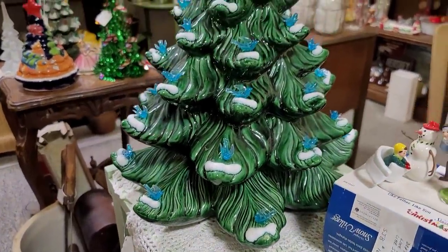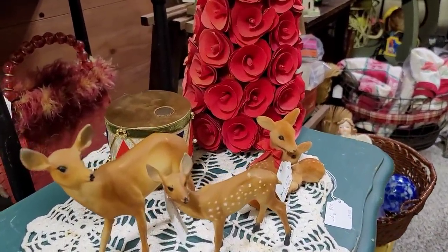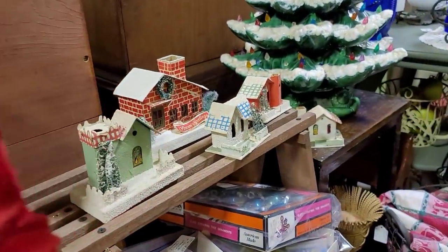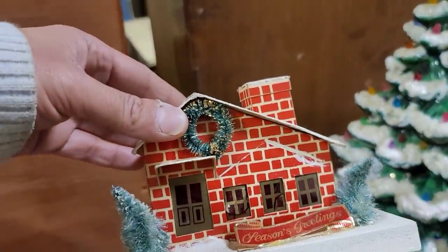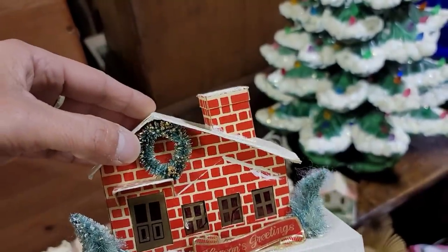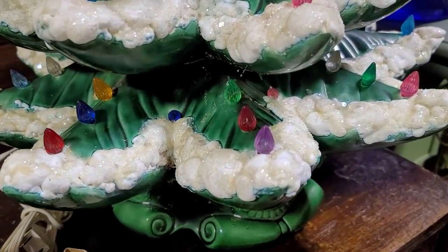Anyhow, we are now towards the back of the store. You know, this video I'm really trying to dedicate to Christmas. We are, of course, in the month of December. Beautiful example of a ceramic tree. Unfortunately, it didn't have a base. We, of course, got the blow mold Santa and sleigh. And then I do see some putz houses. The one that immediately jumps out at me is this brick house here in the back. The reason it stood out is, one, because it is brick. Two, because it has the banner there, season's greetings, on the front. Now, it is missing an eave over the top. However, I really didn't mind because I thought it was unusual.